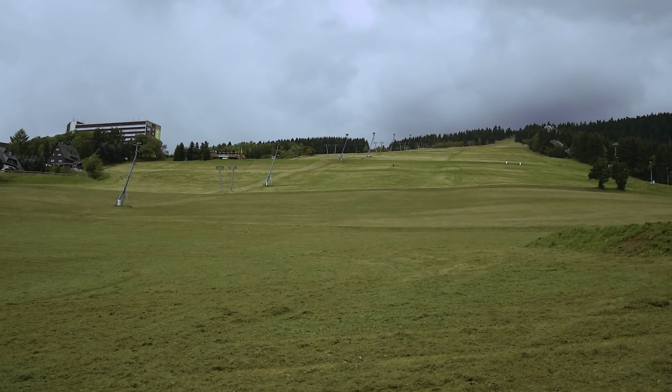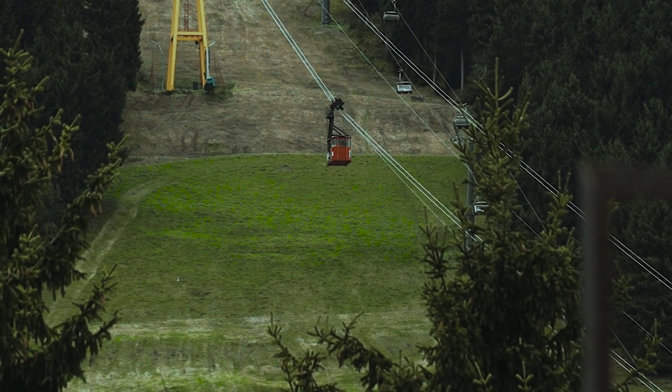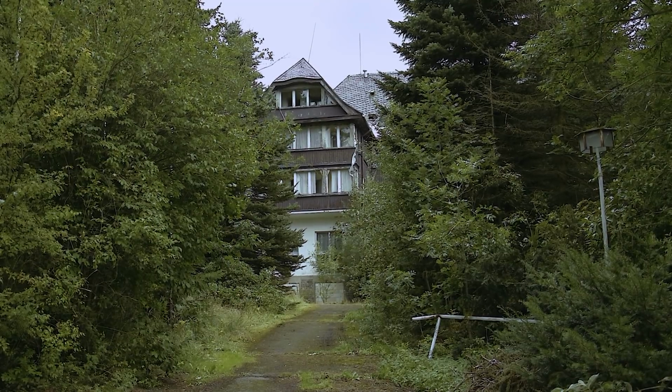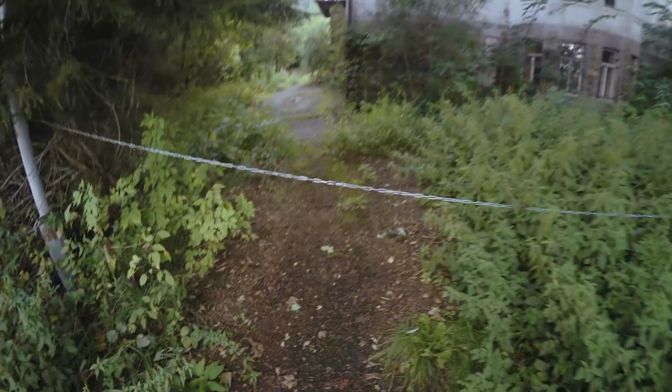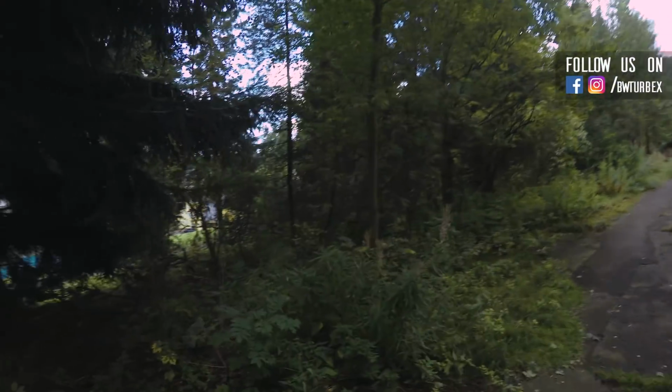A lovely ski resort somewhere in eastern Germany. When we were kids, some of us used to spend the winter holidays right here. But back then, we didn't notice this treasure. Many years later, we returned. And instead of searching for the adventure on the slope, we found it right inside the former Grand Hotel.